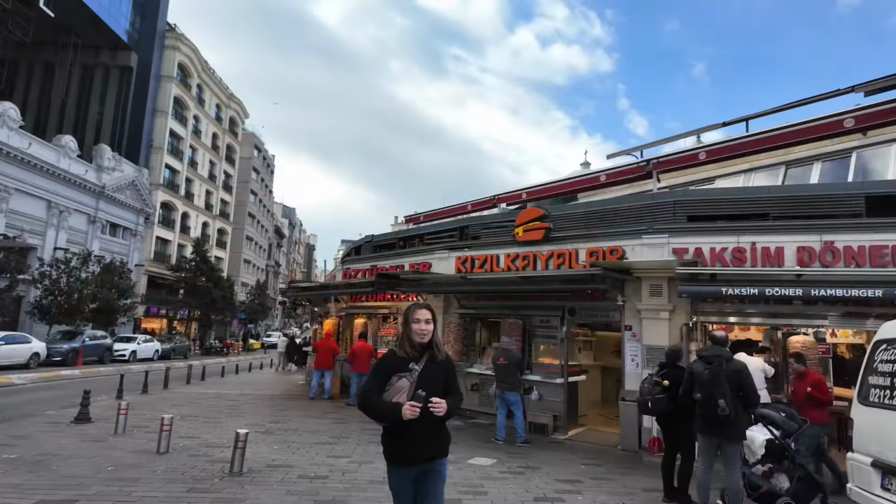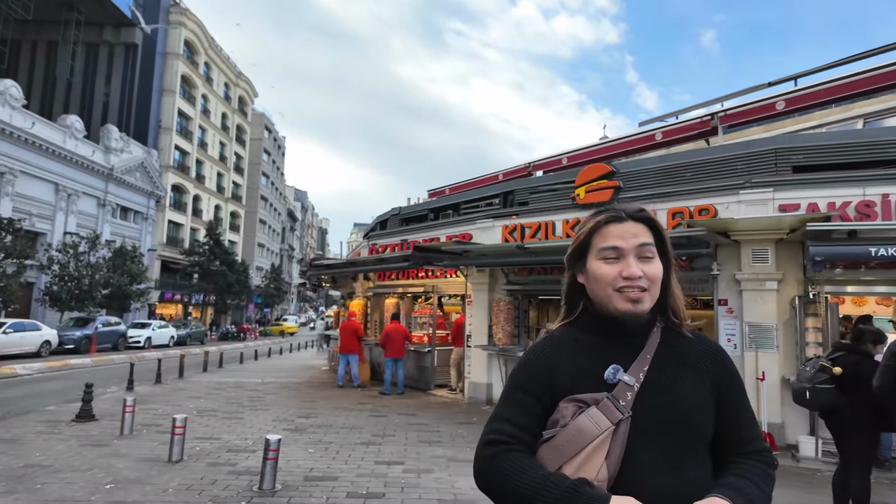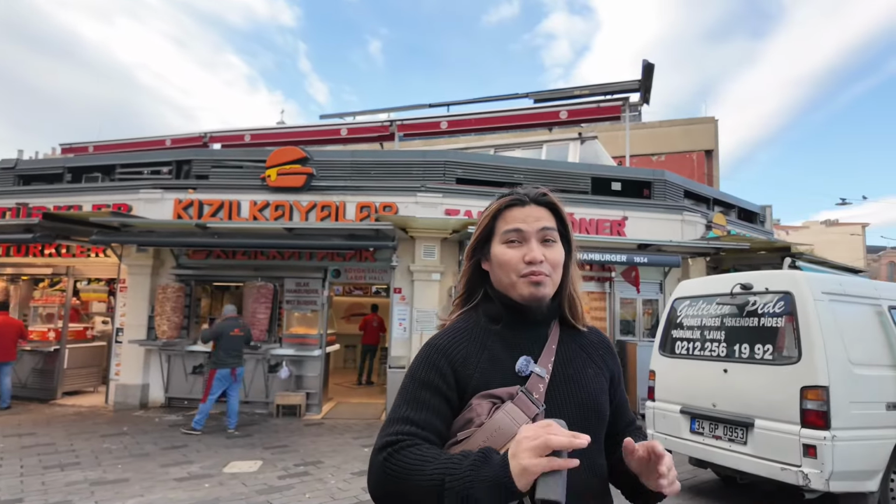So dito mo rin mahanap ang nakahilerang shawarma dito sa Taksim. So yan ang isa sa mga advantage if nakabook ka dito sa Taksim kasi nga the food is so accessible and mura yung pagkain so, sa Turkey.